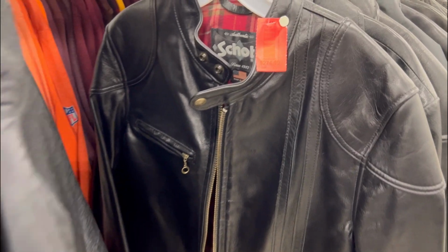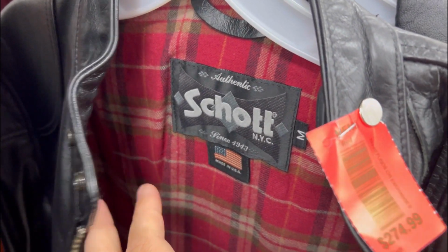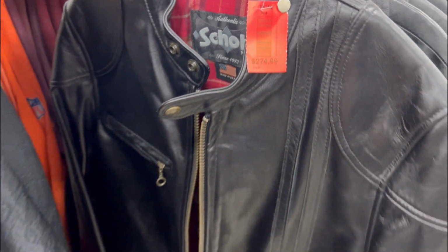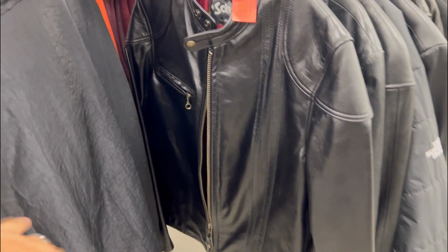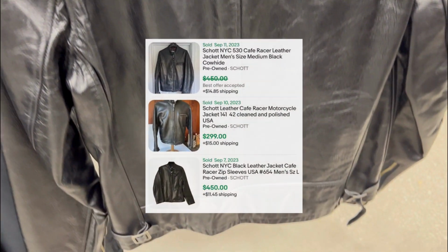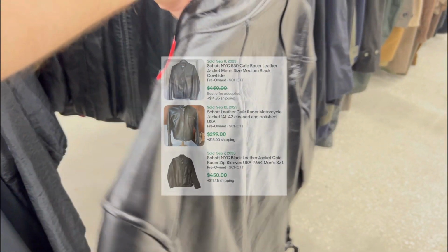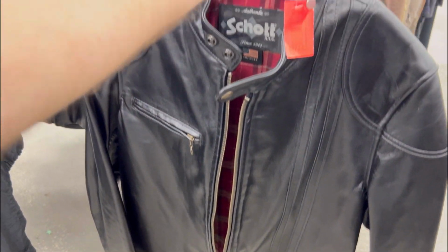Speaking of shot, or is it Schott? I don't know how to pronounce the name of this jacket. Let me know in the comments section, would you have paid $137.50 for this jacket? The reason I did is because this is one of the cafe racer jackets, and these things can go for big money. Definitely be on the lookout for them. I'm gonna list this for right around $400, but I'm definitely gonna have to wait for that right buyer.